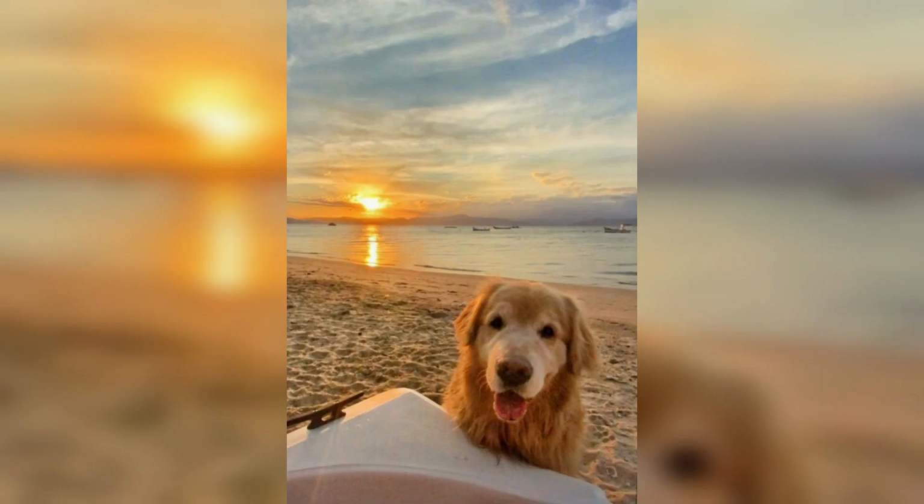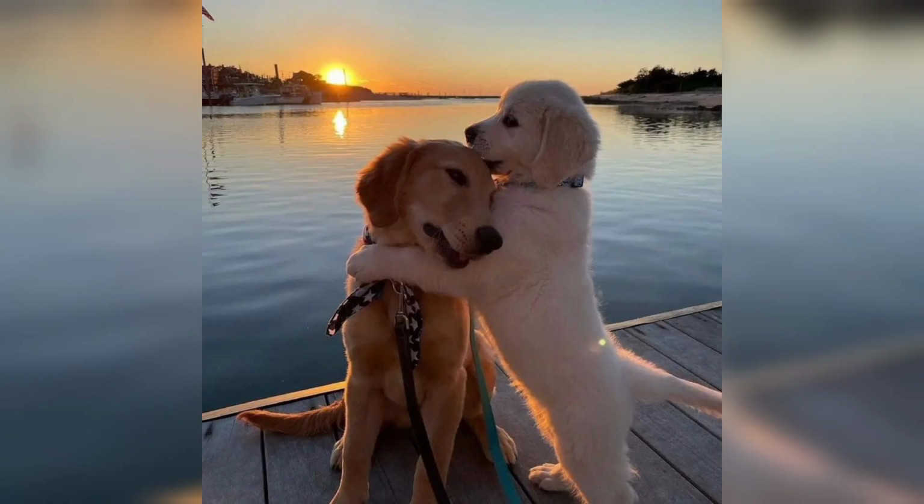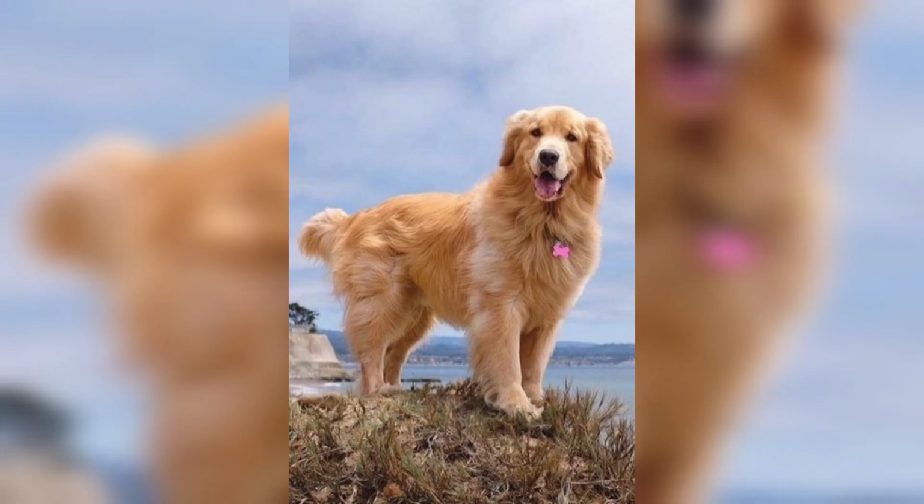Tip 5. Take breaks. Whether you are driving or flying, it's important to take breaks to give your dog a chance to stretch their legs, drink water, and go to the bathroom. Plan your stops ahead of time and make sure to give your dog plenty of time to rest and relax.